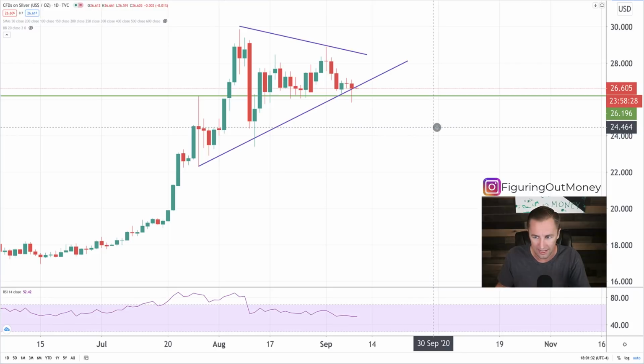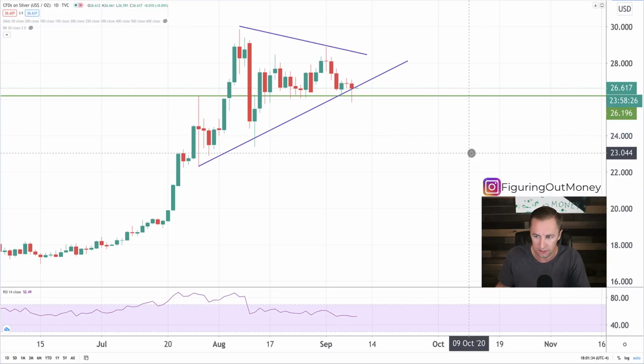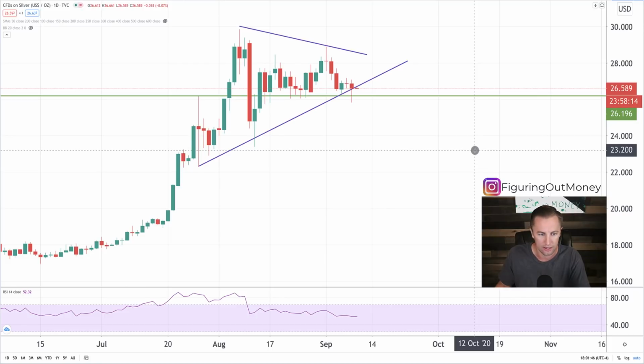Main support, as I said in the previous video, is this 2619, keeping an eye there. If we get a breakdown past that, the next level that I'll be looking at is about 2326, right down there. So let's go ahead now and take a look at Bitcoin.